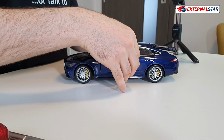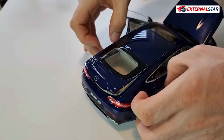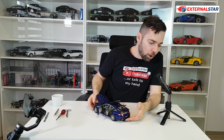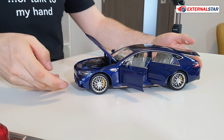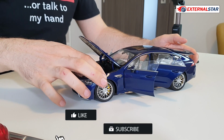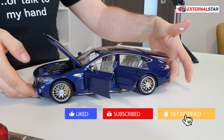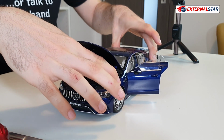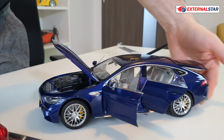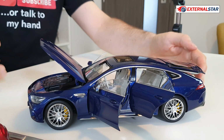Okay, so now let me also check the doors. That looks okay. I can open all four of them. And before we really go to the review of the interior, I will also check the suspension here. Wow, suspension is working, and in the back also it's working. So this is really awesome. One more time. Wow, great attention to detail here. So suspension fully working, and I'm glad for that because I love when the suspension is working.